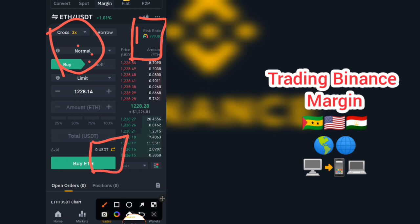We currently do not have any amount of USDT. All you need to do is click on it and you'll be able to transfer assets from your fiat and spot wallet. You can fund your fiat and spot wallet using any of the modes. You can buy through your debit card or your credit card on the Binance platform, or you can send your crypto asset from a third party e-wallet, or you can also go to the Binance peer-to-peer marketplace and easily fund your account.